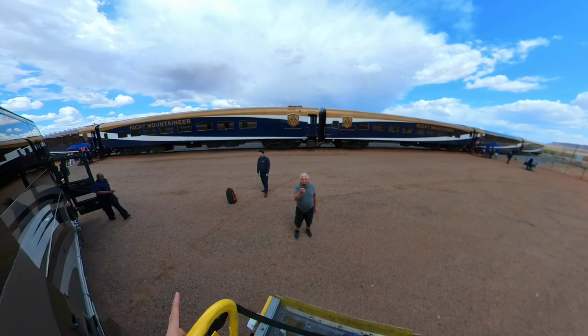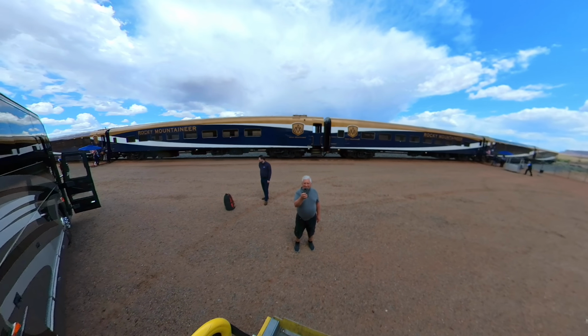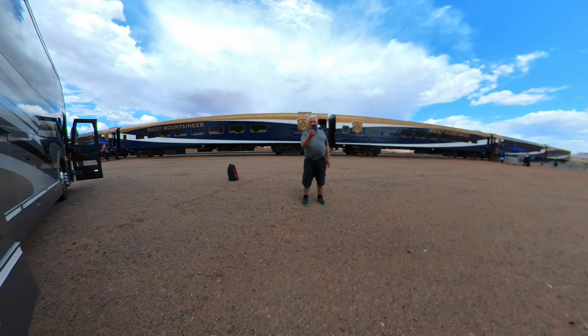As we watch Cheryl get off the bus and head over toward the train, if you've ever ridden a train like the Rocky Mountaineer, let me know what you thought. I'm always curious to see if other people like trains as much as we do.